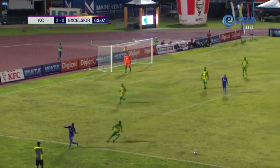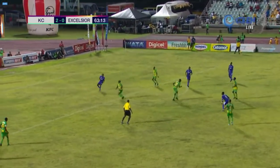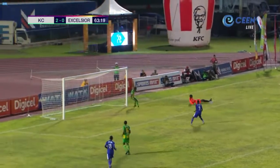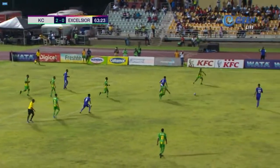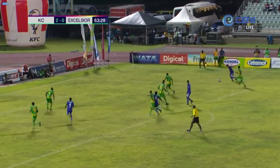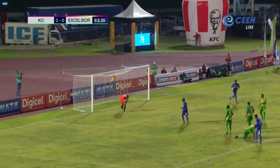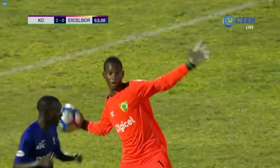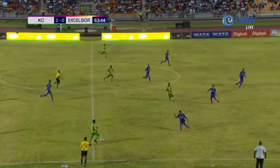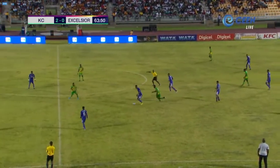Can he keep that one in play? Yep, he does. Here's Watson. Trying to deliver that one to Rogers. Keeper clutches it. Here's a chance for KC! Saved just in front of the goal. Blocked just in front of the goal, I think. This one delivered inside again, looking for Rogers. Here's Atkinson, straight to the keeper. Again, that seemed to have been Amos who blocked that one on the line. That was good defending. Had he not been there, that would have been goal number three for Kingston College.